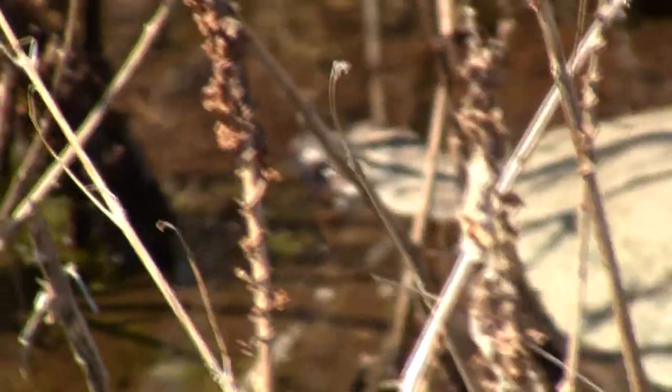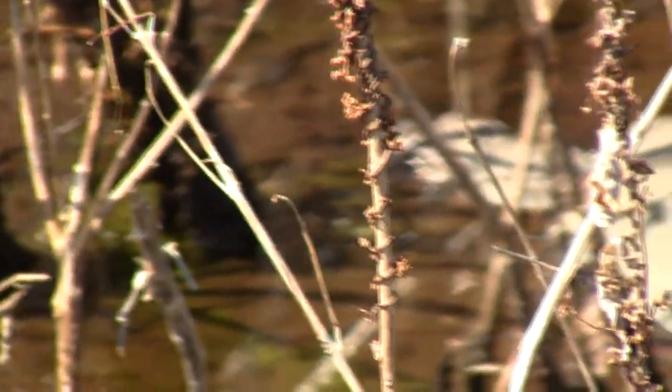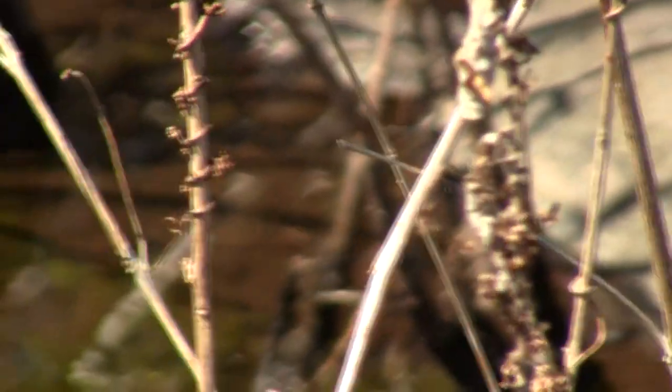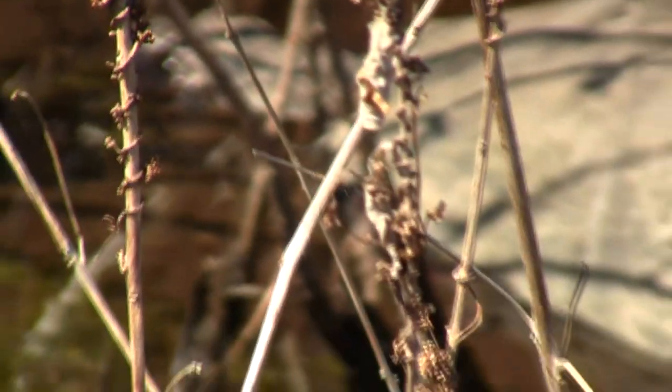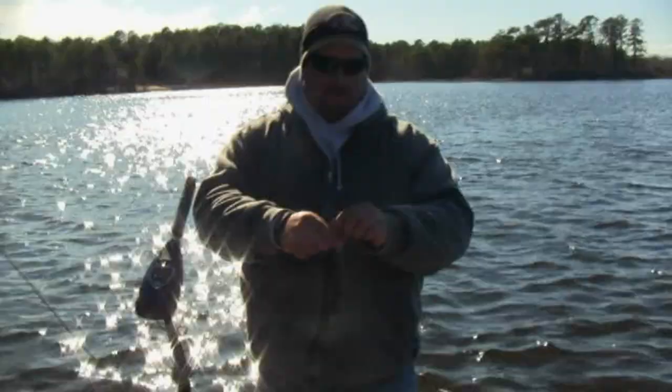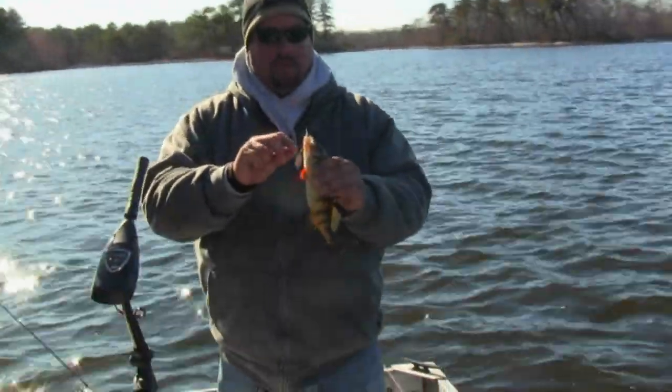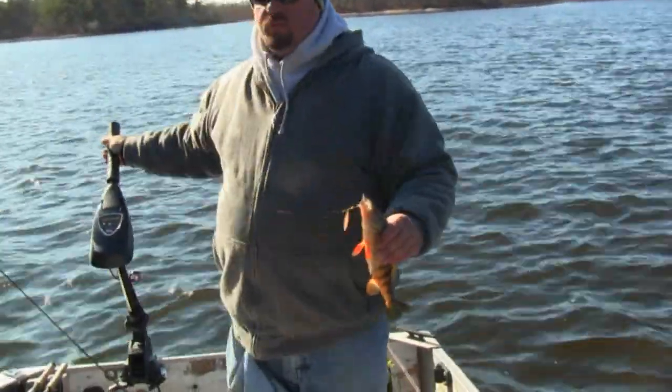Can't really see it. Got two of these ginormous turtles. I want to zoom in and focus on the eye, but it won't let me. Here we go, here we go. We're going to focus on the eye. There we go.